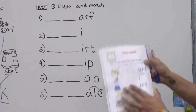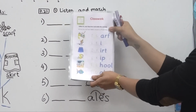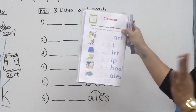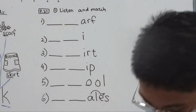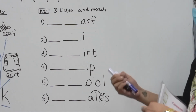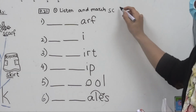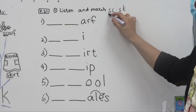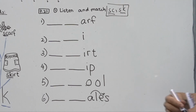Now let's go to page 21. We have all the pictures from before, right? But now I want you to listen. Don't write down, right? Listen to me. They are all sk sounds. They are all sk or sk, right? We have 2 sk sounds. So how do we know which one to use?